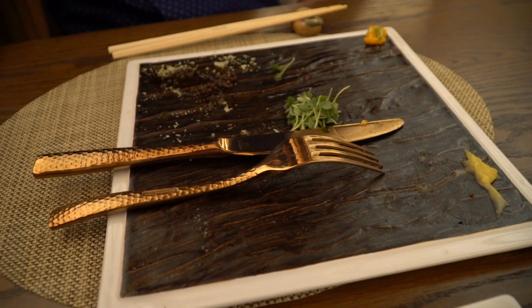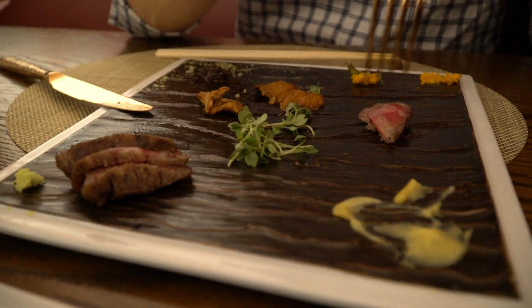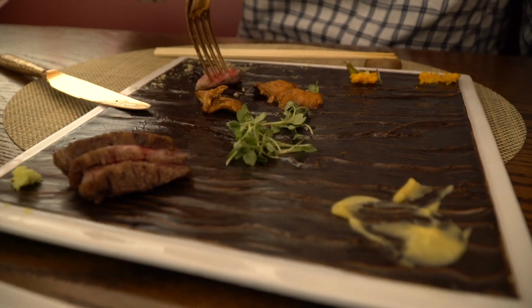We are definitely getting full here, and I think we have at least dessert course left and maybe a tea service, so hopefully it's a light dessert. I am definitely slowing down. I've actually got a good amount of the Japanese Wagyu left. It's so flavorful. It's so rich though, so a little goes a long way. I'm not sure if I can finish it. I will. I'm gonna finish it.